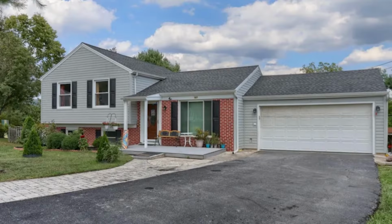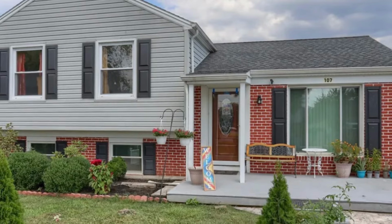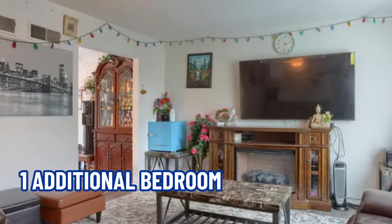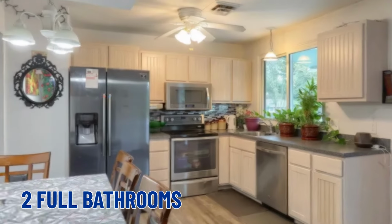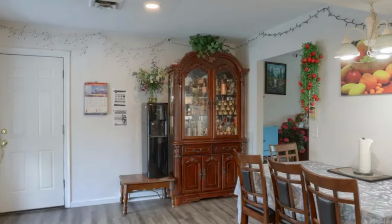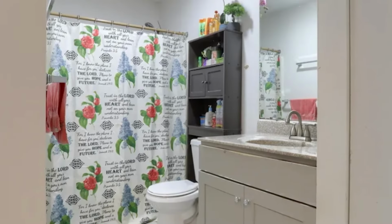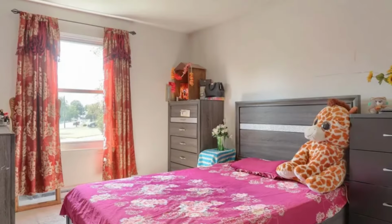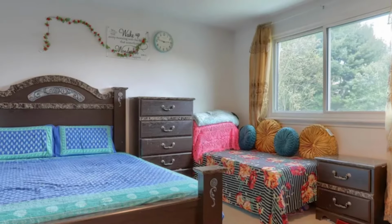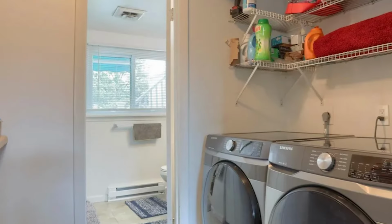This home here is a well-maintained split-level home with 3 bedrooms on the upper level and 1 additional bedroom on the lower level. It has 2 full bathrooms. The property is located on a cul-de-sac with a quiet environment. It comes with a 2-tiered deck and awning where you can enjoy your morning coffee or evening drinks, overlooking a large fenced-in backyard for privacy.